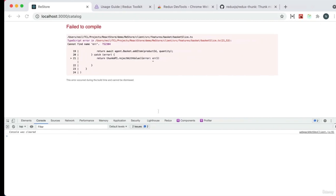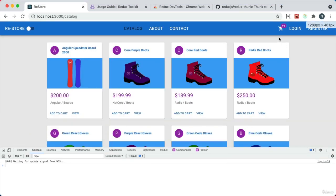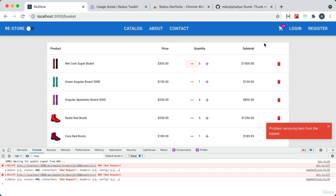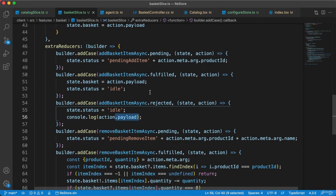Let's go and take a look at the other one, the remove item, and see what's currently happening. We'll go to the basket page, we'll try and remove an item, and we get the problem removing item from the basket. Because we're not actually updating our basket directly, and if we keep clicking, notice that the basket item is being removed from our user interface, even though we're not actually removing it from the API. And it's also displaying that way on the user interface, again, because we're not handling the error. So, of course, we need to reject the remove item error as well.